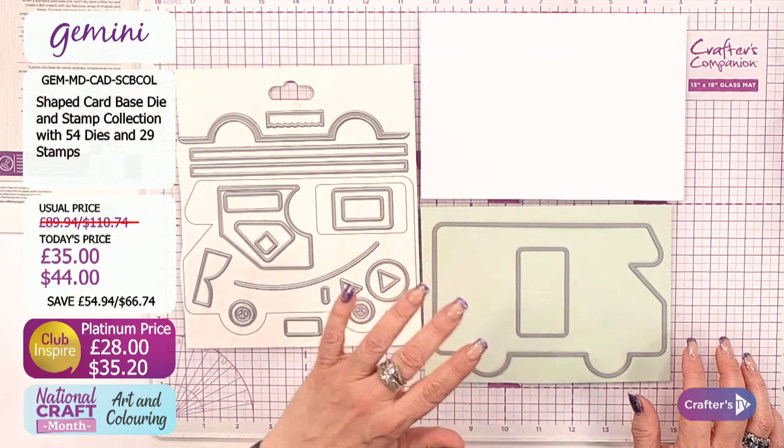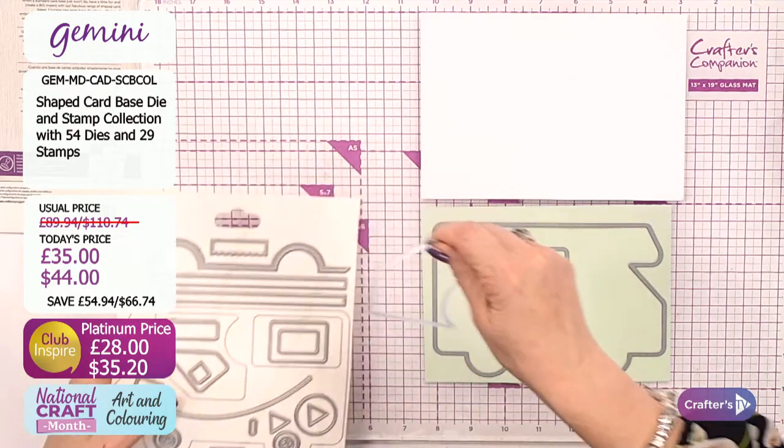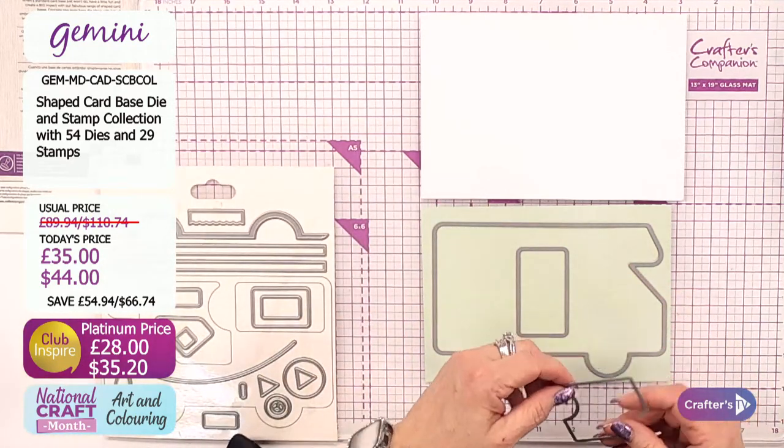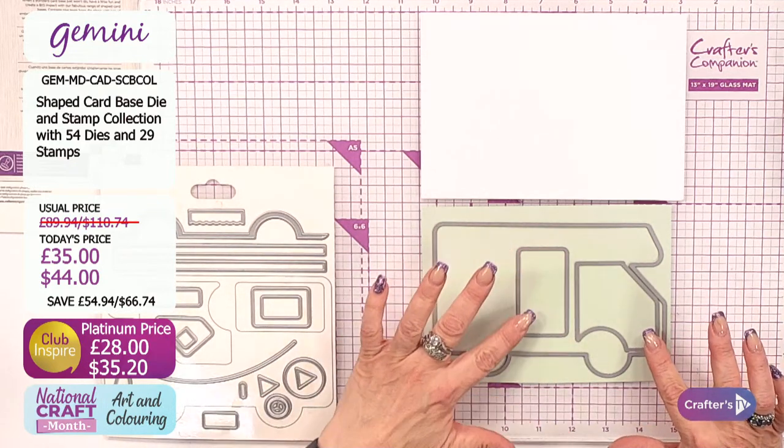It's entirely up to you. I always look at it though, because in terms of this die, this is like your front section of your vehicle. So when you take a look at this die, it fits into there.